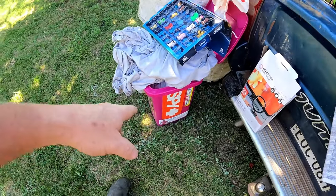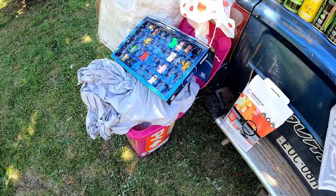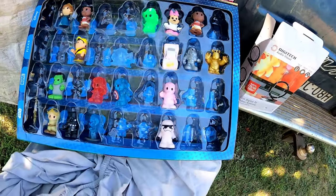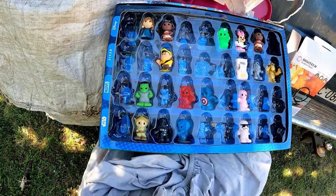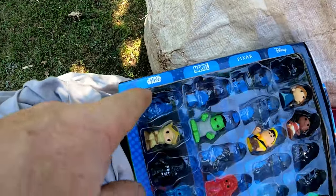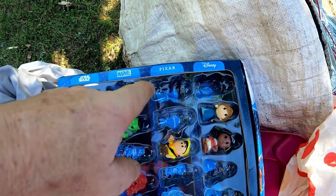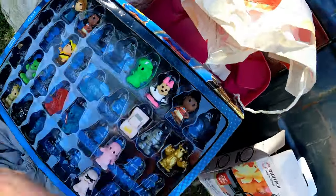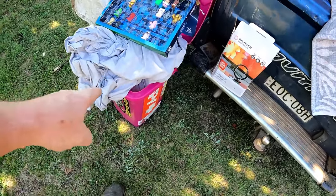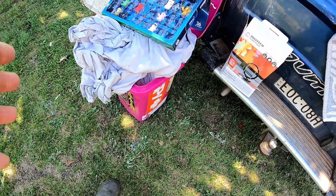I'm going to use that bin. Now, also what we got with that bin was all these little figurines here. I don't know what they are. Well, they've got Star Wars. Here we go, I just found out what they are. Star Wars, Pixar and Disney, all those sort of things. So yeah, we've got that. I think that's a double fitted sheet with pillow slips and that sort of thing in there.